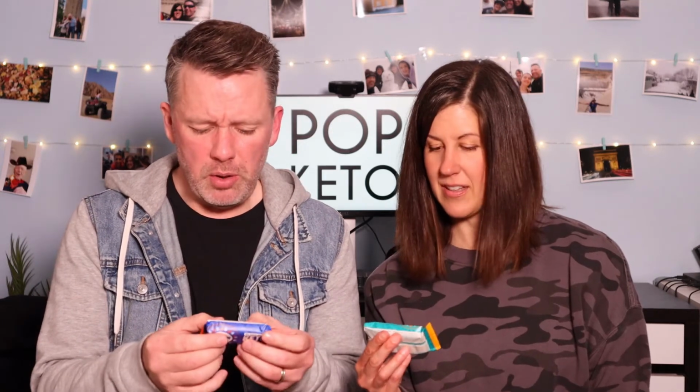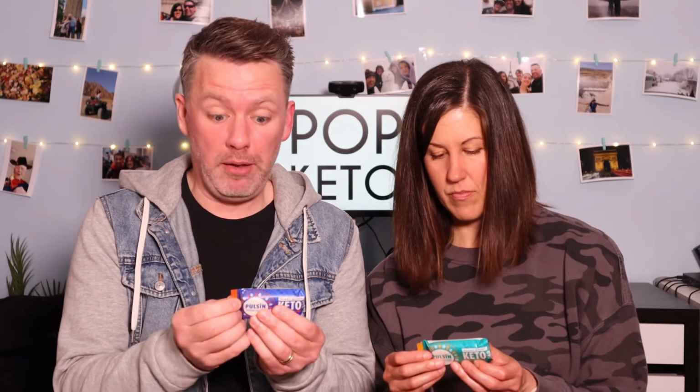All right, so we're moving on to the Poulsen bars here. There is an orange choc and peanut version, which I've got. And I have the choc fudge and peanut. Quick look at the ingredients. I'm just going to scan through it rather than going through it all.